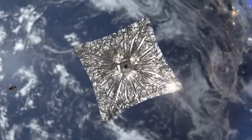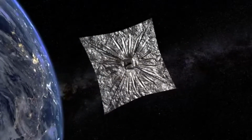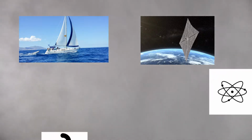Solar sails, also called photon or light sails, are propulsion systems which use the radiation pressure exerted by sunlight on large mirrors. This is a proven effect which works on all spacecraft in orbit. It functions much like a sailing boat, with the difference that it uses solar particles instead of air.